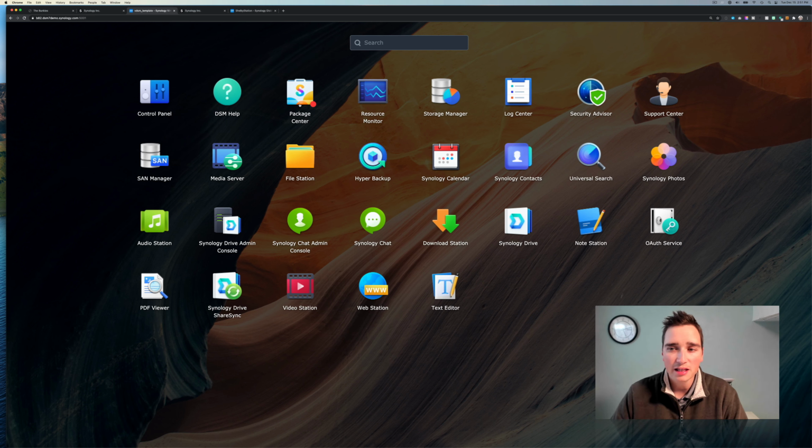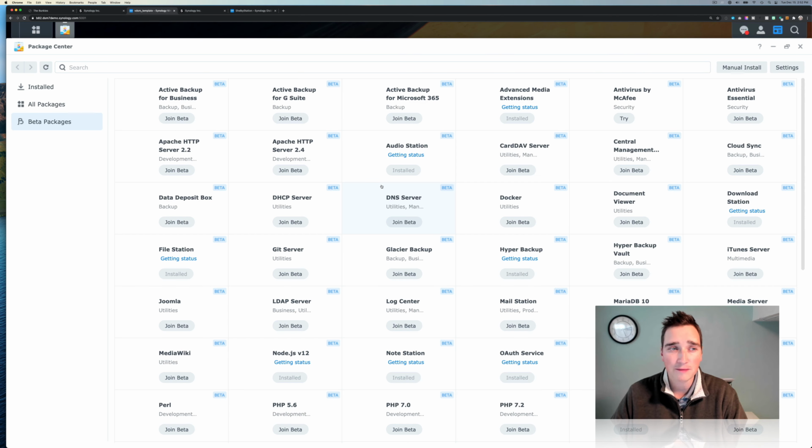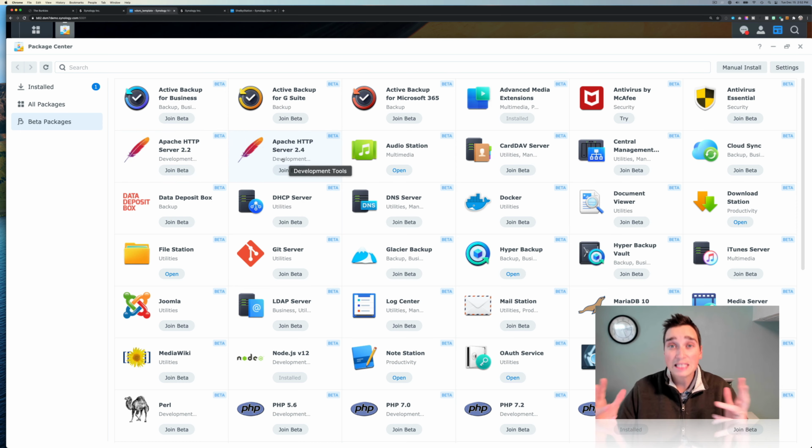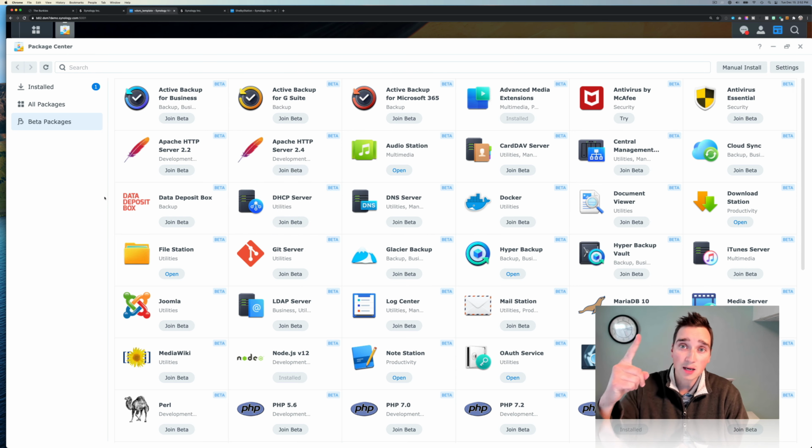Some are totally different, like the package center. Photos is new. Drive and NoteStation, these other ones. It's just a really polished, new kind of apps to celebrate this new operating system that they've come out with. When you first launch the package center, you can see everything this machine can do, and it's pretty incredible. 1, you back up your computers.